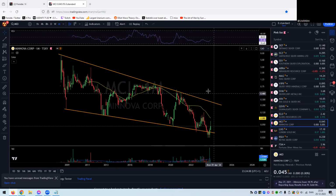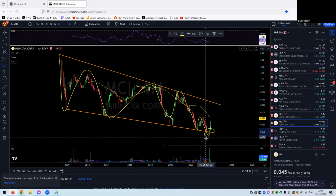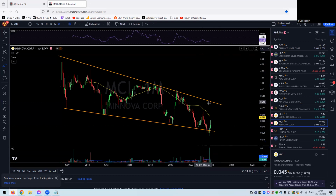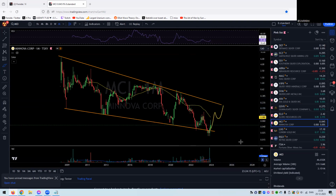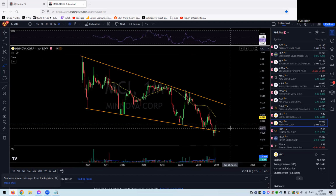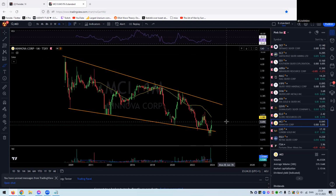MCI, Minova Corp, in a huge falling wedge here. Undercut here, false breakdown, back in with volume, nice. Again, this could be one where it runs to the upside and then we are ready to go. Only a $3 million market cap, 3 million, not with an M, not with a B. So it's a very small market cap for this stock, but the setup is quite decent actually.